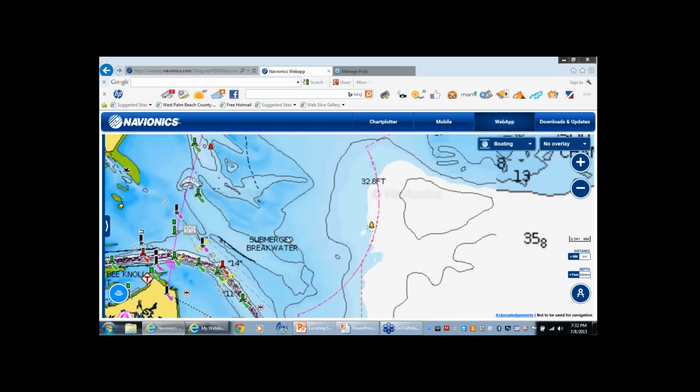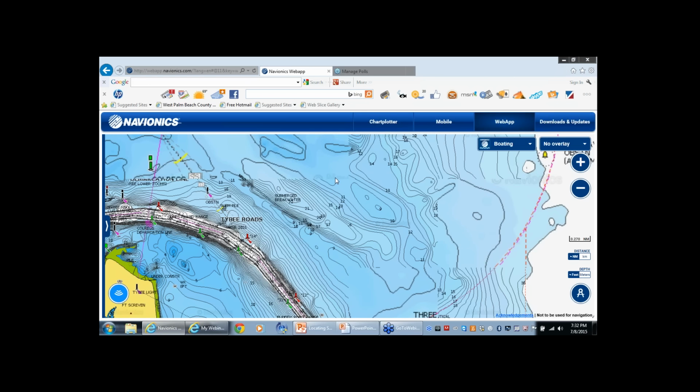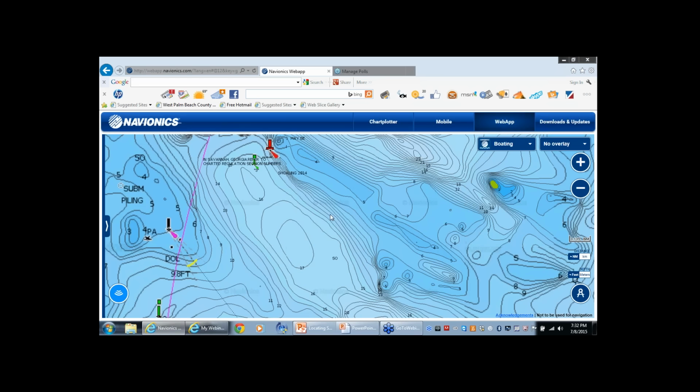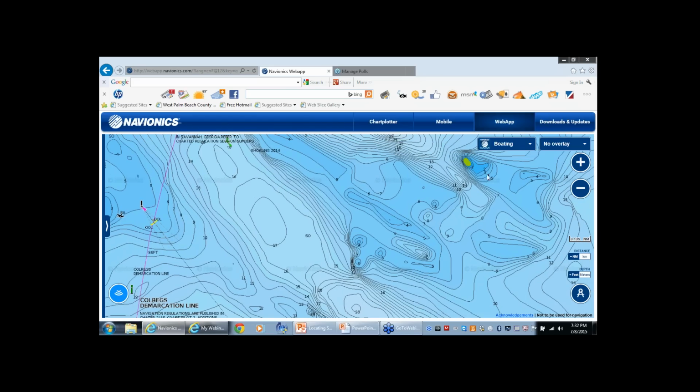Okay, so here's an area off of Savannah that I used to fish quite a bit, and this will give you an idea of what you're looking for on offshore redfish. Right in here, we've got 17 foot, 20 foot depths. Back in here, you've got pretty deep water, 14 foot. I'm going to erase all that so I don't confuse you. Let me zoom out a little bit.